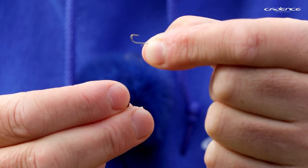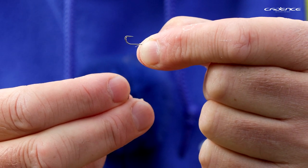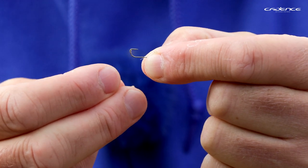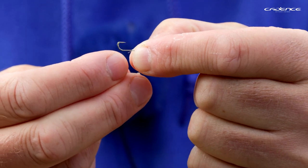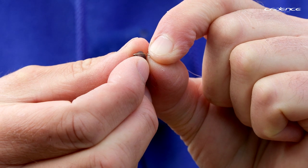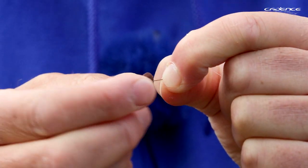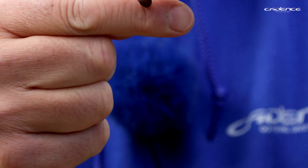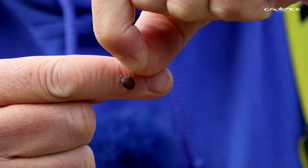So moving on to the hook, I've got a size 14 Camasan B520. I find these are very good hooks for tare fishing. I also use the Preston Innovations N40s for silvers. To hook the tare, it's basically just hooking it through a major part of the body and gently easing the tare onto the hook, but also exposing the point and the barb so that when a fish does take it, you get a good hook hold.